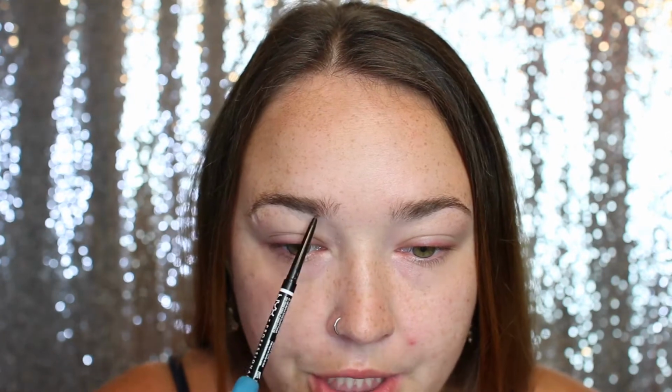So I'm going to go ahead and brush my eyebrows and then start filling them in. I've definitely gotten better at my eyebrows. They don't look amazing, but I'm getting better. I'm getting somewhere with them. Because for a long time, I just thought I couldn't do anything with them because they were so bushy in the front. But I've learned to stay away from the front and stay more on the outer part.